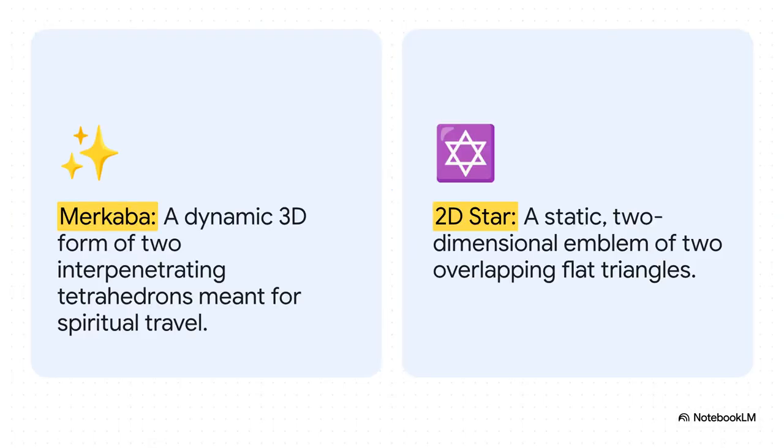This slide just nails the key difference. See, the Merkaba is a living, breathing 3D form. You're meant to imagine it spinning, moving in all directions. But the 2D star, that's just flat. Two triangles on top of each other, static. That single difference changes everything.